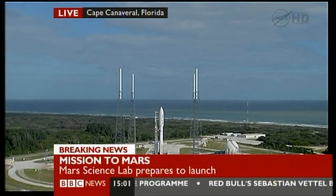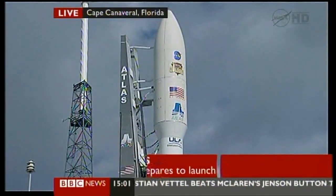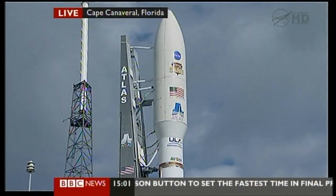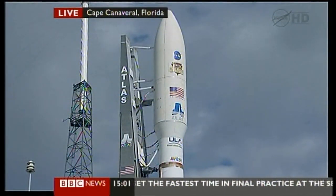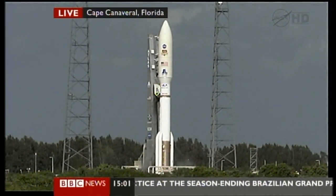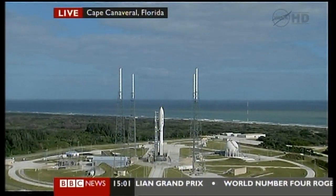It's almost the sort of Bermuda Triangle of space exploration, really, getting to the surface of Mars and even getting into orbit. There are missions which have failed to do that as well, including one which was launched a couple of weeks ago by Russia. But hopefully now this will be going correctly. I think we're actually going to listen in now to the countdown to launch.